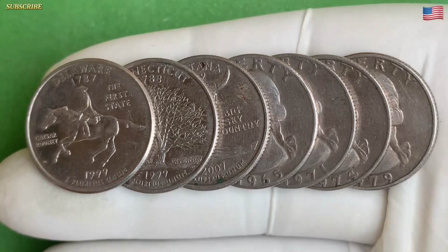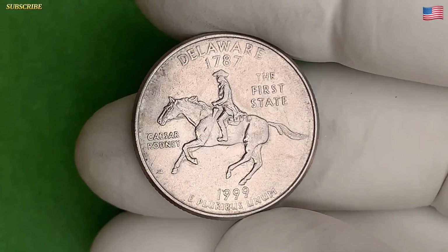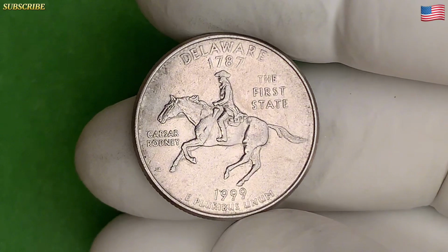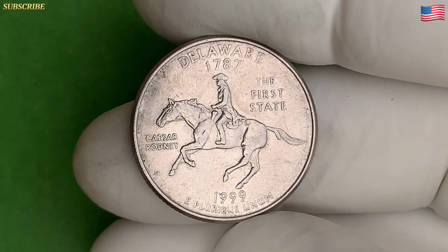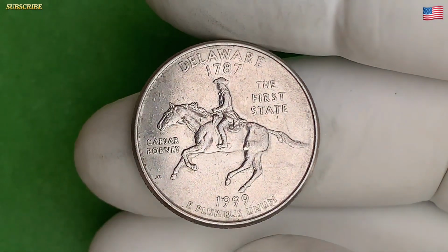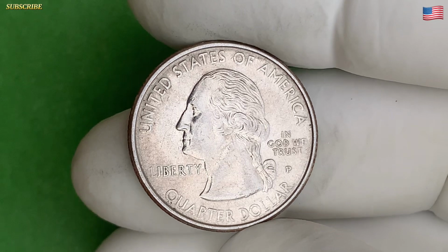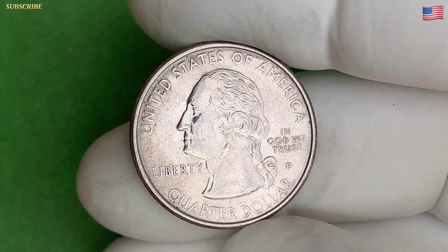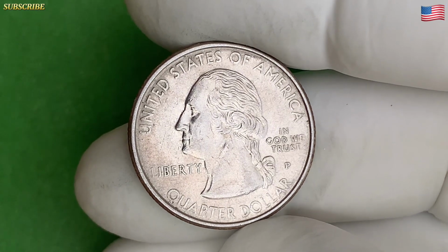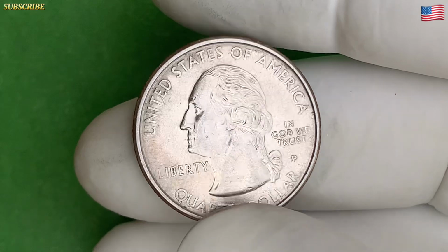So let's jump in. Top 1. In the incredible realm of coin collecting, some of the most captivating stories don't come from ancient treasures or gold bullion, but from the most unassuming coins hiding right in plain sight. One such coin is the 1999 Washington quarter, specifically, the Delaware State quarter. At first glance, it looks like just another quarter that might be buried under your couch cushions or rattling around in your car's cup holder.